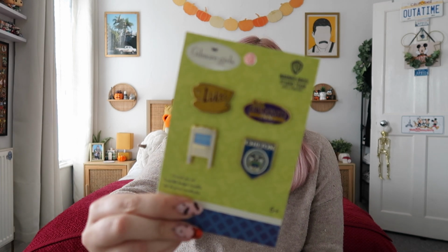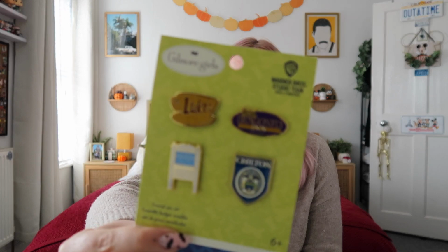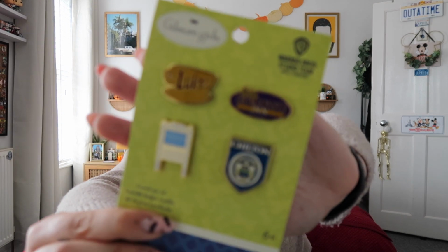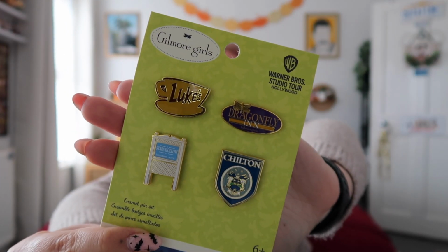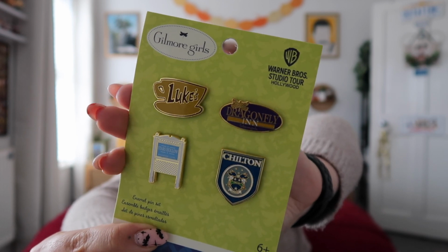And then I am a massive Gilmore Girls fan. I got into it probably a year or two ago, and Warner Brothers obviously own it, and you are able to see some of the sets of Gilmore Girls. So they had quite a lot of merch, which you don't really get to see a lot. So I got a pack of 4 pins, which were $25. So you've got Luke's, the Dragonfly Inn, Stars Hollow, and Chilton, which is the school that Rory goes to. Very cool. They didn't really have a single pin for Gilmore Girls, hence why I bought all 4 of these.